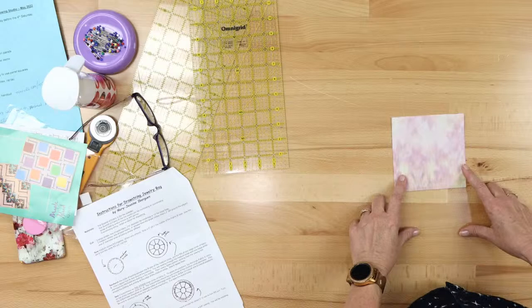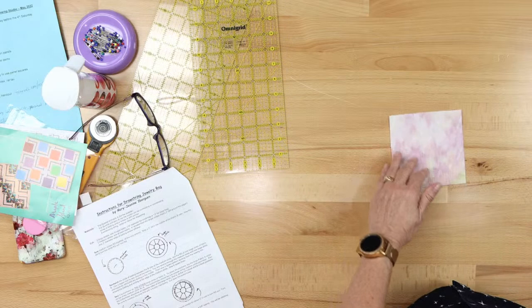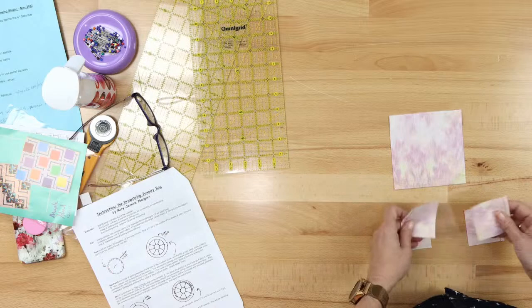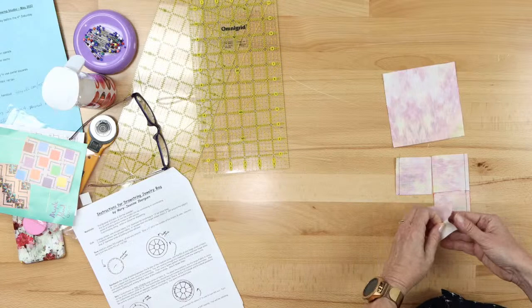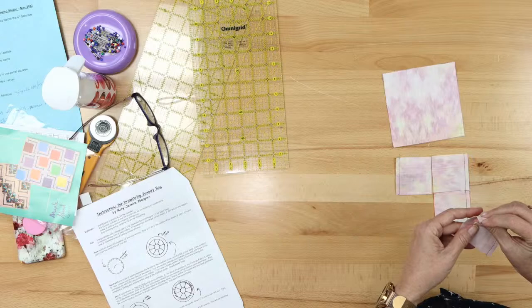When I cut it in half this way and cut it in half this way, guess what I get? I'm sure you can imagine here. I'm going to build it so you can see. So here it is. I've sewn on both sides of that 5-inch square. If I cut it down the middle and cut it across, I end up with four twosies. Okay, so there's a twosie. So I end up with four of those.